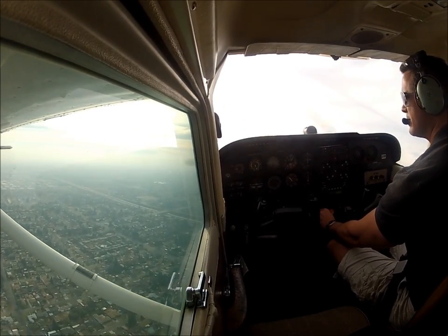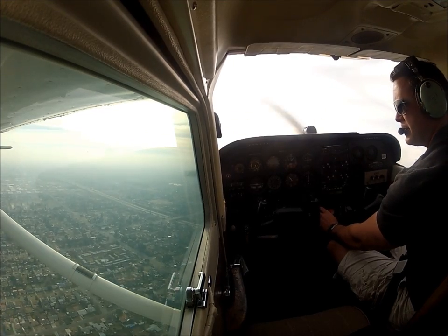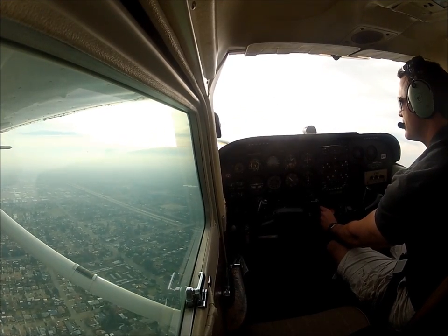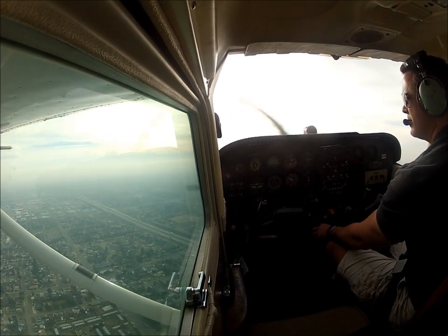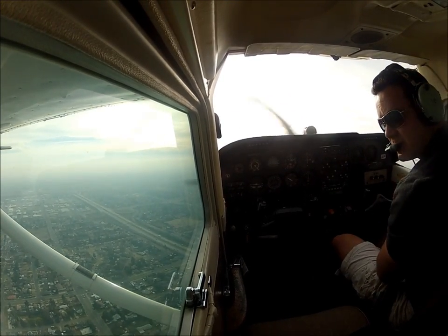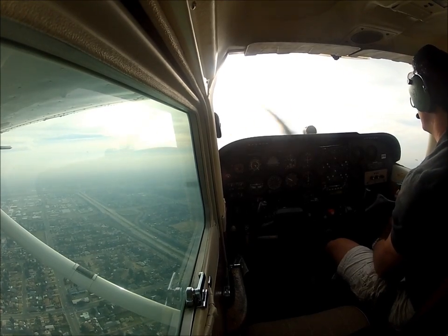I'll point out the traffic when you get close. 3-2 Juliet, roger. Cessna 3-2 Juliet, are you planning this, is this going to be your last one, or are you going to keep going? Yeah, last one, 3-2 Juliet.